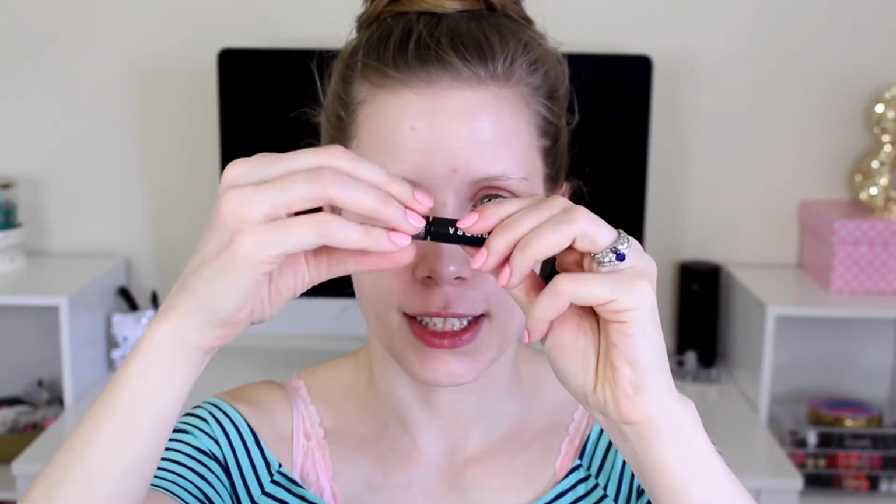So the first thing I'm testing out is this. This is a sample I got in a Sephora Play box. And this isn't technically drugstore, but it is affordable. This is the Sephora Lashcraft Length and Volume Mascara. It's supposed to be buildable, provide length and definition, and it's supposed to dissolve with warm water. You're not supposed to have to use a makeup remover. So I've got just this cute little bottle.